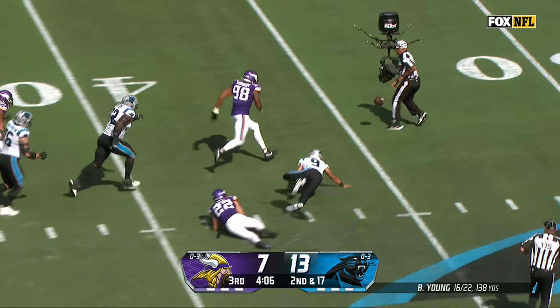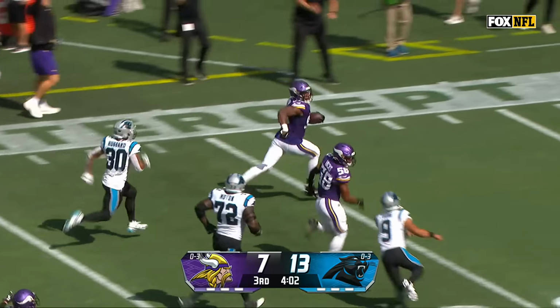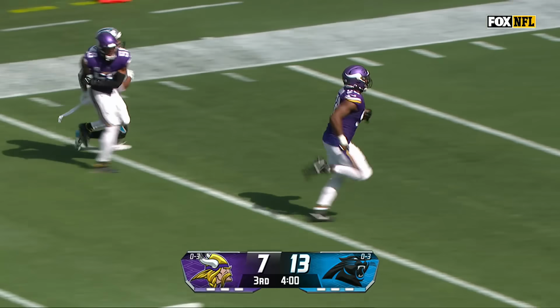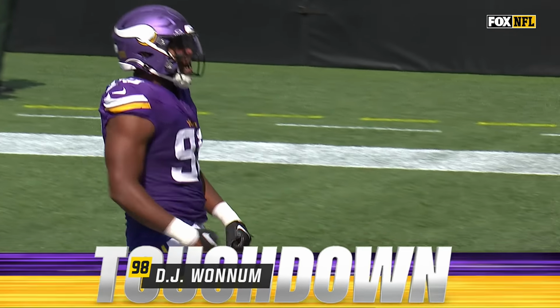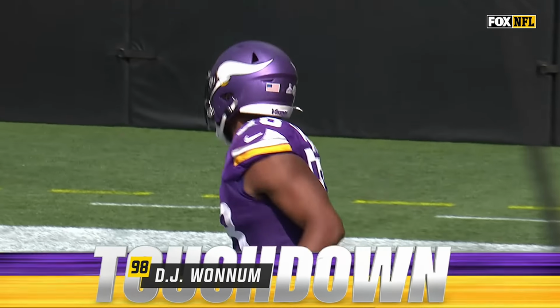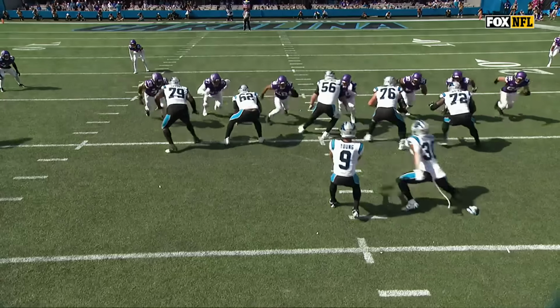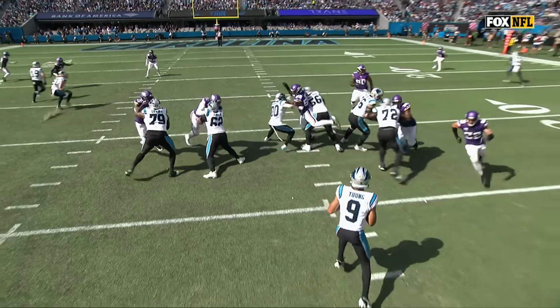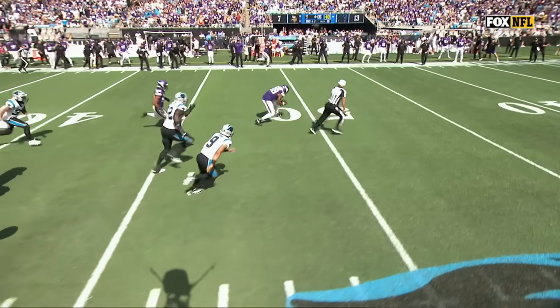Young being tracked down. The ball comes out, and it's picked up by Wonnum. DJ Wonnum rumbling inside the 20. He'll go all the way to the house. And a sudden change of momentum. Minnesota has tied it, and they're an extra point from taking the lead.